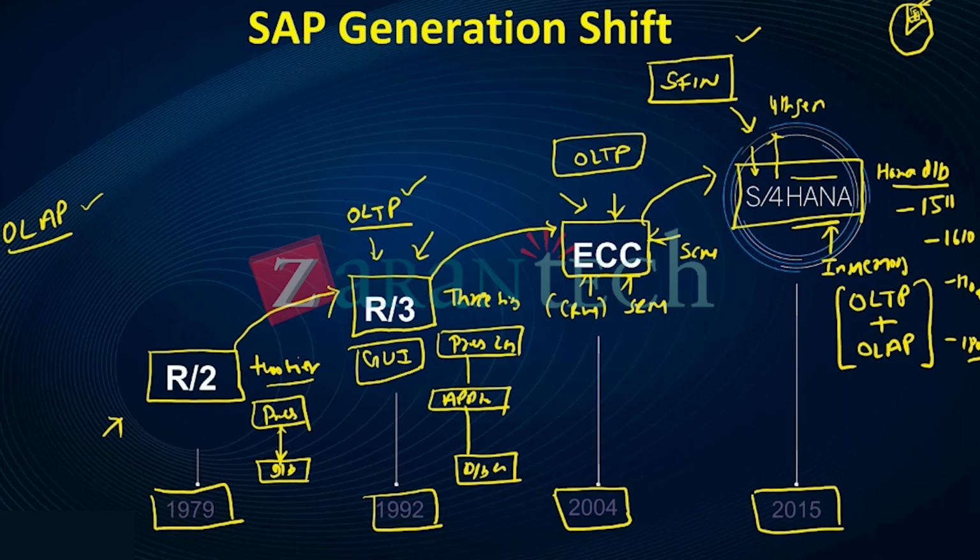When we talk about S/4HANA, the simplification and innovation journey is a continuous journey. SAP keeps on simplifying, and keeps on removing obsolete transactions and obsolete processes from S/4HANA with each new release. The data models and the data footprint will be reduced with each new release. That is basically the SAP journey from R2 to R3 to ECC and to S/4HANA.